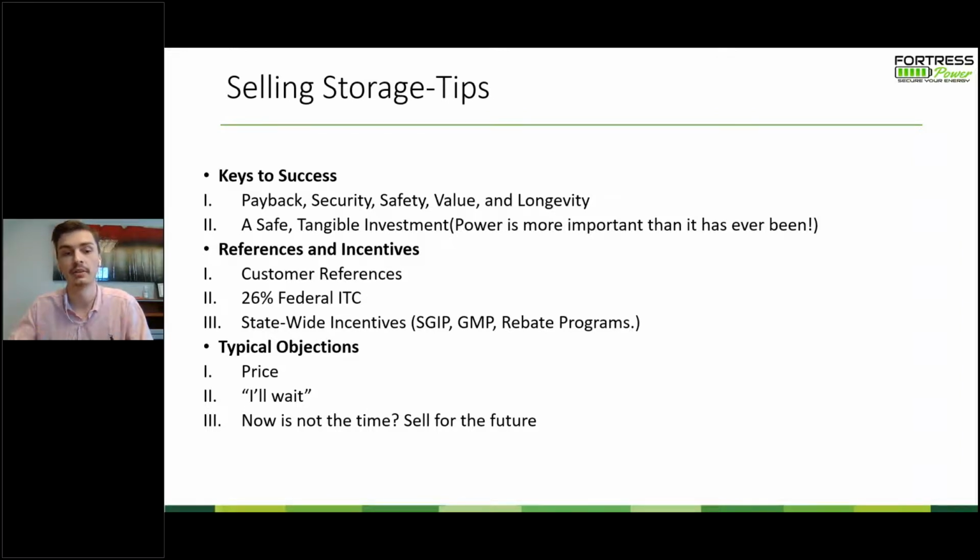So for the I'll wait objection, maybe they just don't know enough about what you're getting through to them in terms of information. So maybe it just takes another phone call to explain to them, listen, I understand you want to wait for the price to come down, but the sooner you do this, the better.